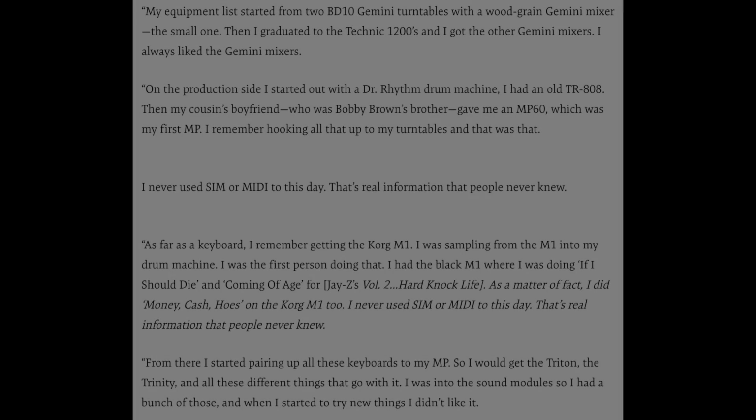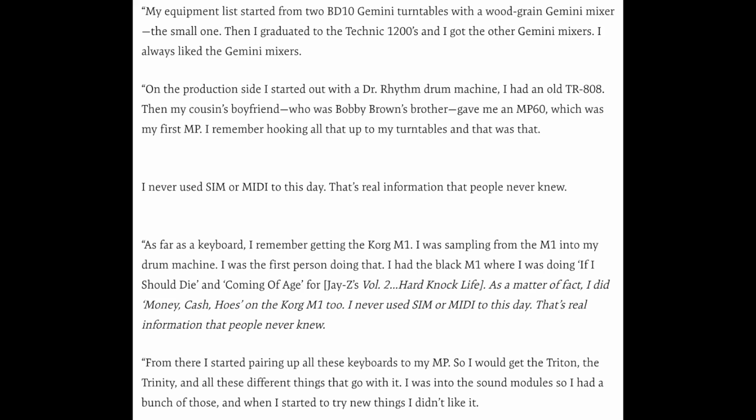He says, "My equipment list started from two BD10 Gemini turntables with a wood grain Gemini mixer, the small one. Then I graduated to the Technics 1200 and I got the other Gemini mixers. I always liked the Gemini mixers. On the production side, I started out with a Dr. Rhythm drum machine. I had an old TR-808. Then my cousin's boyfriend, who was Bobby Brown's brother, gave me an MPC-60, which was my first MP. I remember hooking that all up to my turntable, and that was that.